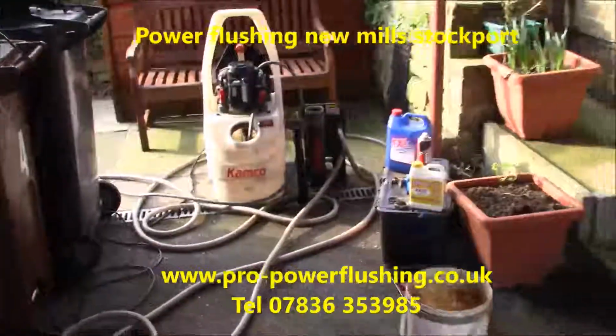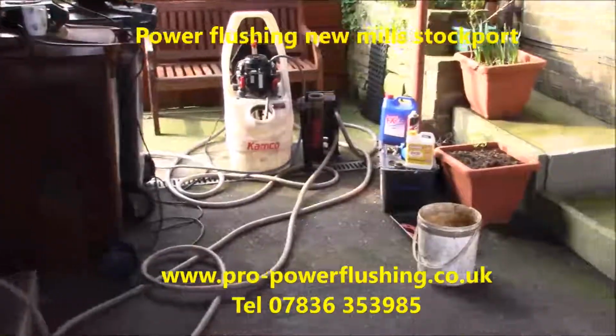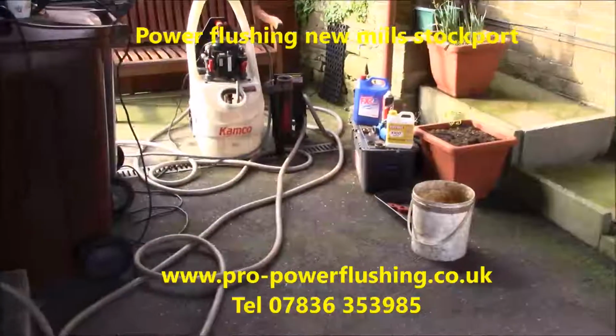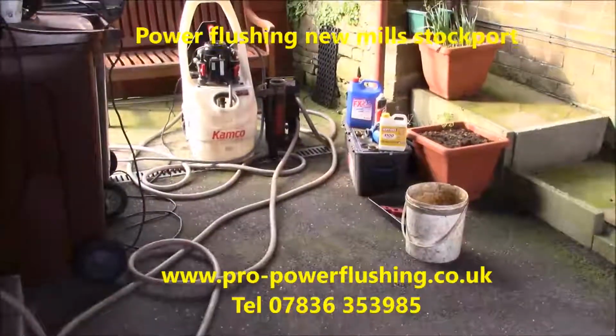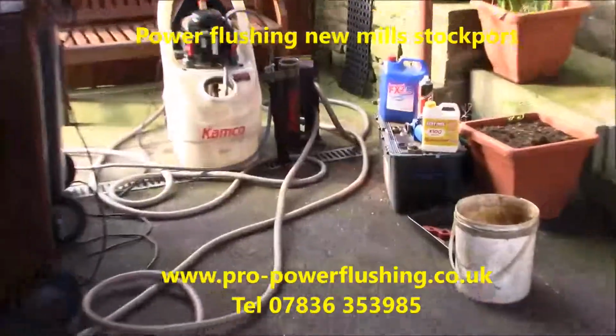Okay Barry, here's Pro-powerflushing. We've just showed you the colour of the water. We're starting to rinse out now, getting a lot cleaner. We've just put the magnet on bypass. We're going to show you that, so you can see what's come out of this central heating system. We're also going to show you the inhibitor that we're going to put in the system. Let's just zoom in.